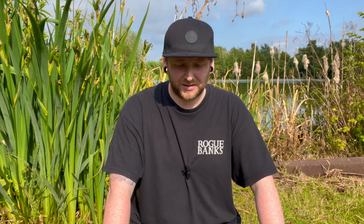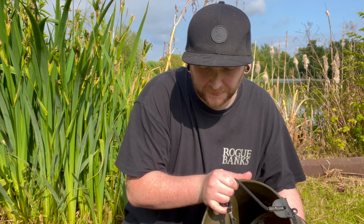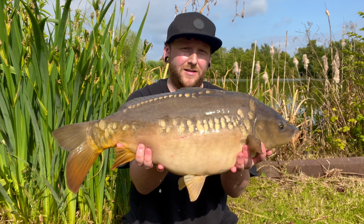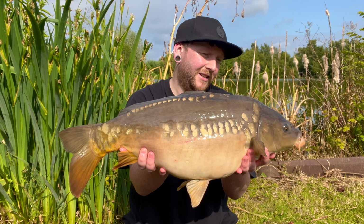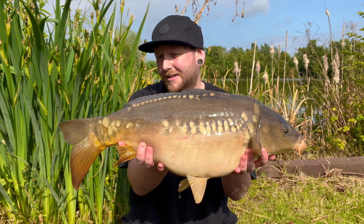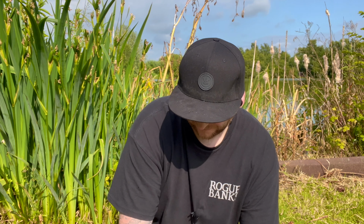So, as I was doing a bit to camera, you might be able to see in the footage leading up to this, my rod screamed off after saying it's gone quiet, but it's produced this stunning 12-pound mint of a mirror. Look at that, absolutely stunning, absolutely ripped off, scared the crap out of me, but it's worth it. Such a beautiful fish.